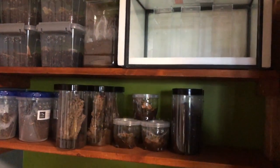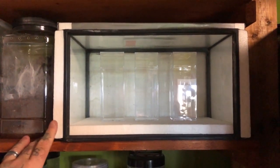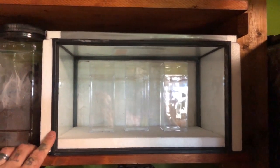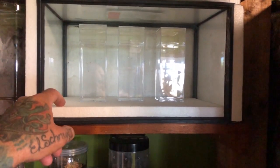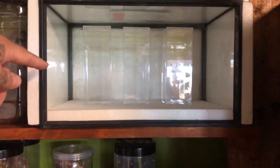Now to set them up, this is not my idea whatsoever. Many, many well-known and well-respected tarantula keepers have made the same sort of very, very basic kind of incubator, we'll call it. And basically this is about a 3.5 gallon aquarium. I just put some good quality insulation on the bottom. I put it on the bottom on the inside. It's not going to matter inside or outside. Glass is a poor insulator. I've got it on both sides. I've got it on the top and I have it on the back.